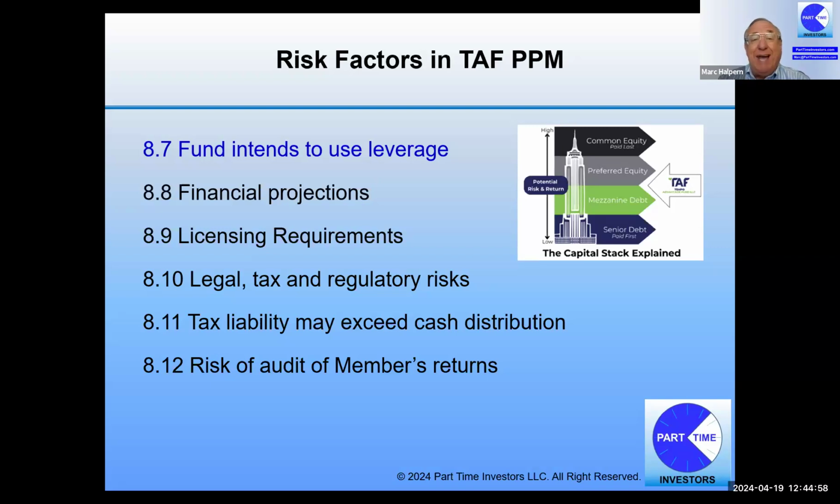8.11 is interesting. Tax liability may exceed cash distribution. So there are various ways this can happen. Again, I'm not an accountant. I'm just a chemist. But I've seen K-1s. There you can have phantom income. You can also have, well, this is cash. Yes, you might have tax liabilities where it shows income at the end of the year. The K-1, that's the form that's used to report.